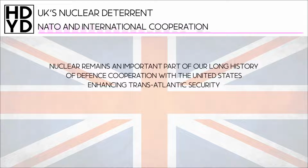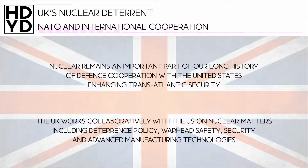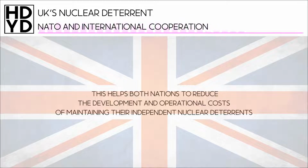Nuclear remains an important part of our long history of defence cooperation with the United States, enhancing transatlantic security. The UK works collaboratively with the US on nuclear matters, including deterrence policy, warhead safety, security and advanced manufacturing technologies. This helps both nations to reduce the development and operational costs of maintaining their independent nuclear deterrence.